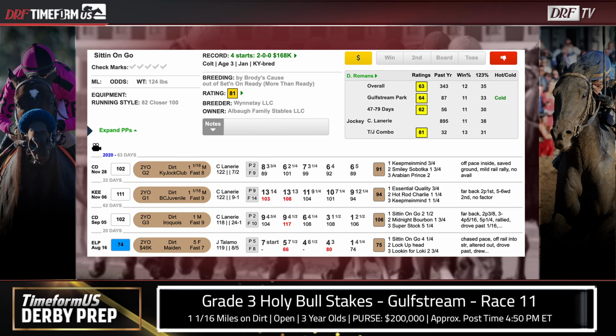But he came back at a shorter price in the Kentucky Jockey Club and once again put in a pretty lackluster effort. So I think we're a little bit leery of that Iroquois, because all the horses coming out of that race, really except for runner-up Midnight Bourbon, who was contesting a fast pace, they just haven't come back and run to that figure. So I'm a little hesitant to take Sittin' on Go in this spot.